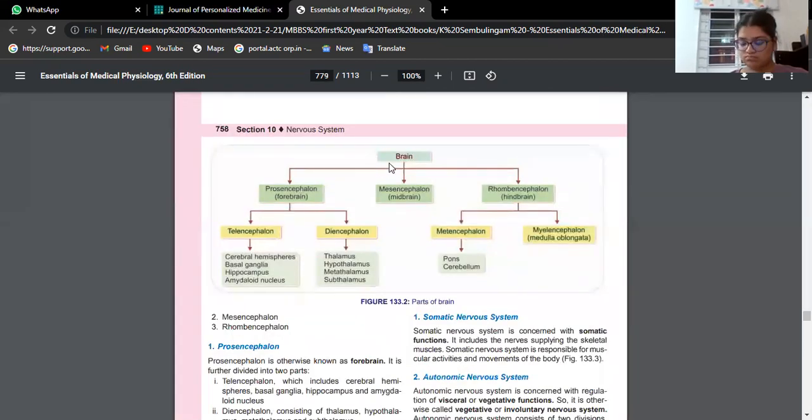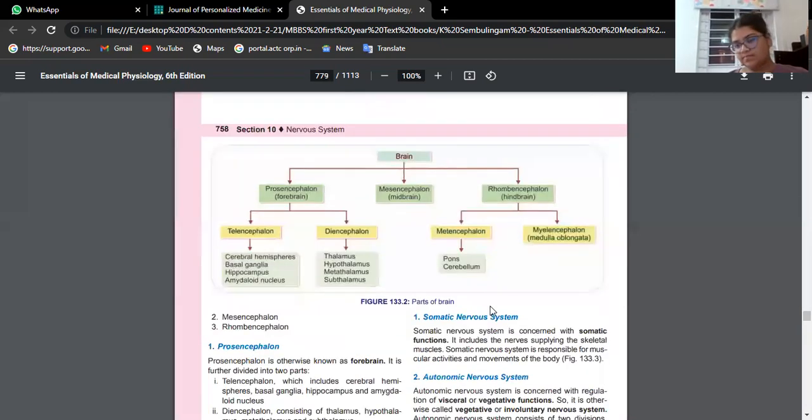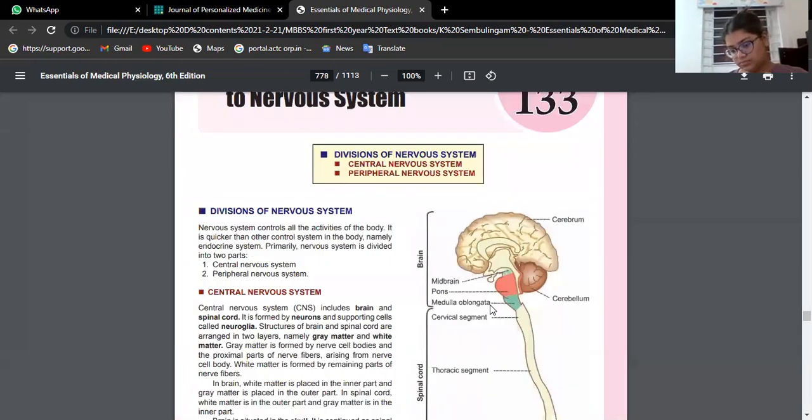So whatever I have told you is the classification given. The brain has been divided into forebrain, midbrain, and hindbrain. The other terms you need not remember now. This is part of embryology, which we can learn easily later, and is not required now. Just try to remember these names, whatever is given in the labelings, those are enough, Anjali. This is only for your information.